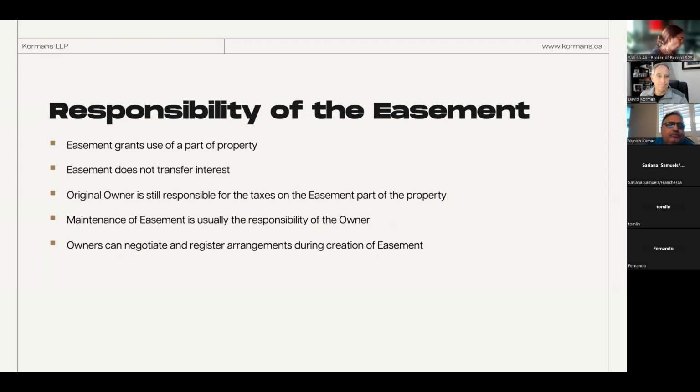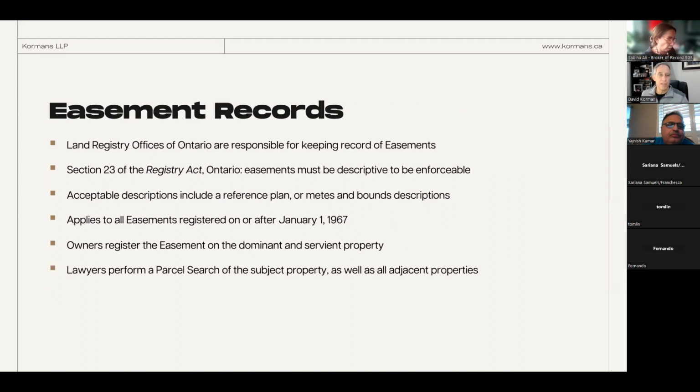Now, let me move on to the next one. The Land Registry Office keeps track of easements and rights of way.